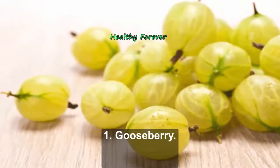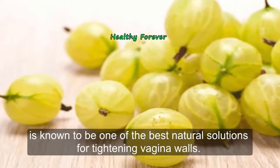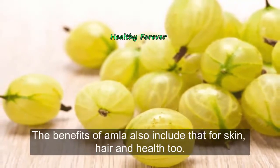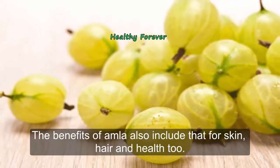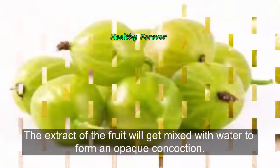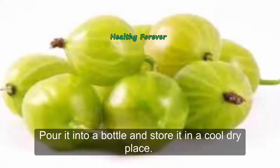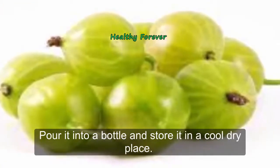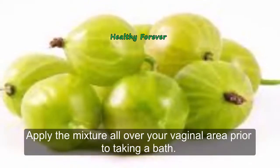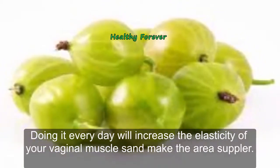1. Gooseberry. Gooseberry, especially Indian gooseberry or amla, is known to be one of the best natural solutions for tightening vagina walls. The benefits of amla also include that for skin, hair, and health too. Take 10 to 12 gooseberries and boil them properly in plain water. The extract of the fruit will get mixed with water to form an opaque concoction. Pour it into a bottle and store it in a cool, dry place. Apply the mixture all over your vaginal area prior to taking a bath. Doing it every day will increase the elasticity of your vaginal muscles and make the area suppler.